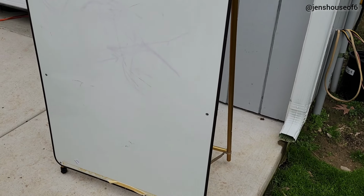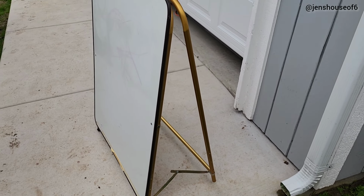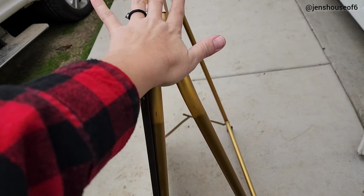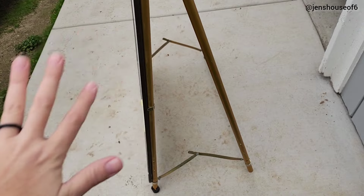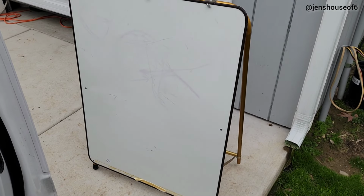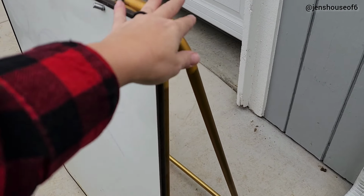This was my next item. So this was $14.99 and then it was 30% off. But isn't it the cutest little stand? It's not all the way open. It's always nice to have one of these for parties and stuff. Like we do a lot of church stuff and even a yard sale. You can put your sign on here. I thought I couldn't go wrong with this, and it's such a cute stand.